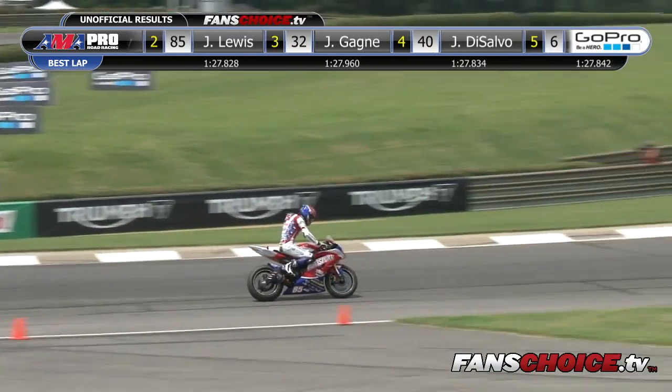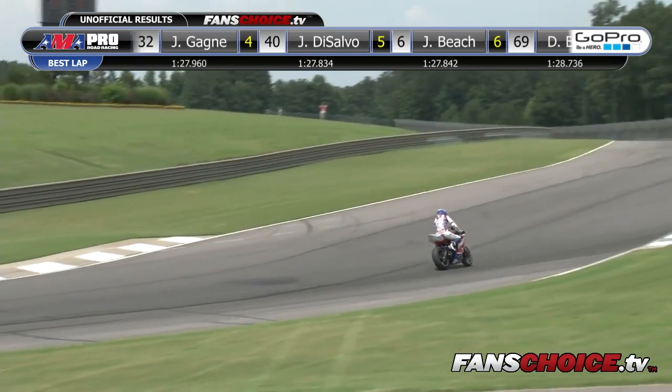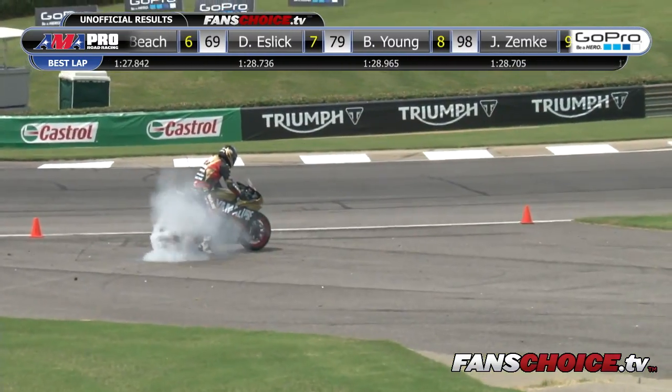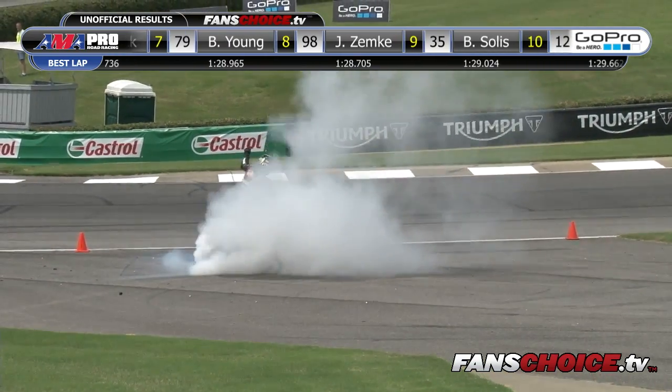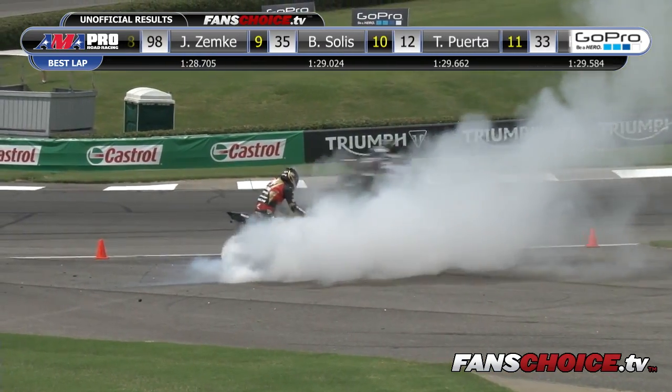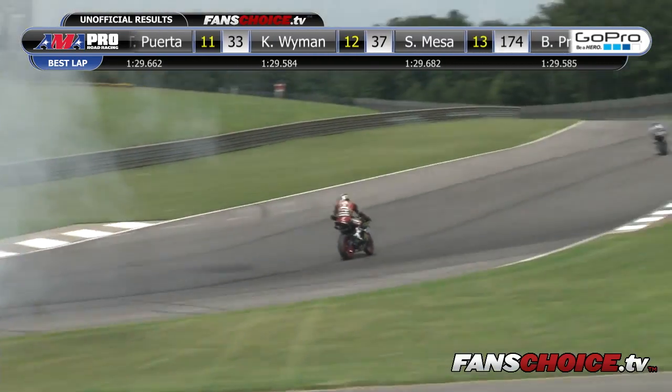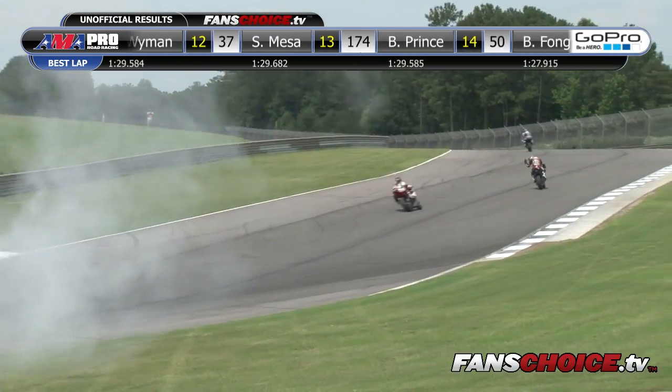127.599, and Westby will fly the Yamalube colors high again today in Castrol Winner's Circle. 2nd to number 85, Jake Lewis. 3rd to number 32, Jake Gagne. Your 4th place finisher, Jason DeSalvo, number 40. That Triumph rode well today for him. Just came up a little short of the podium.